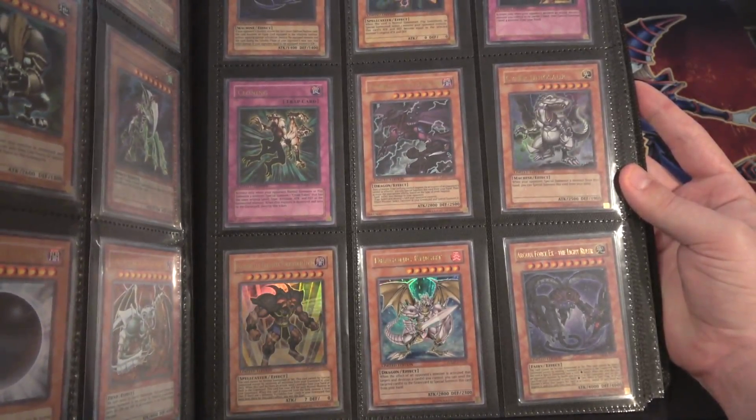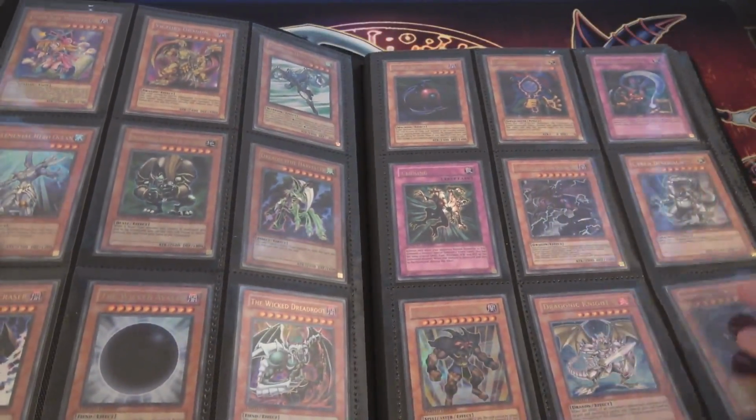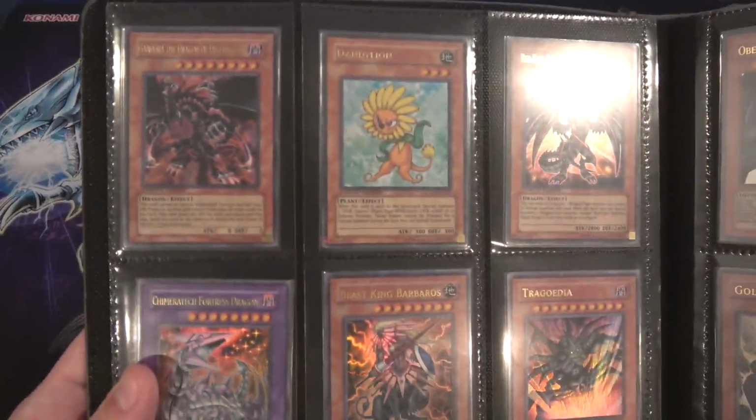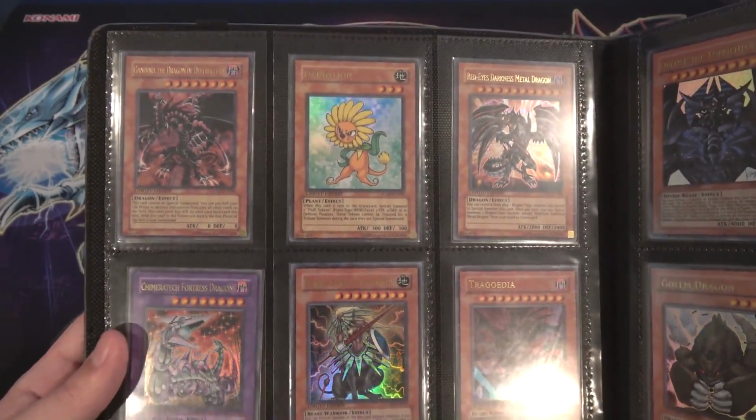Then we have Draconic Knight and our Arcana Force EX, the Light Ruler. Love the Arcana Force monsters, so definitely happy when that came out. Afterwards, starting off, we have Gandora. Gandora is just so cool. It's one of my favorite cards that Yugi ends up using in the series.